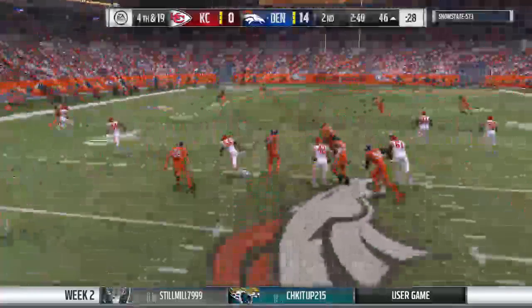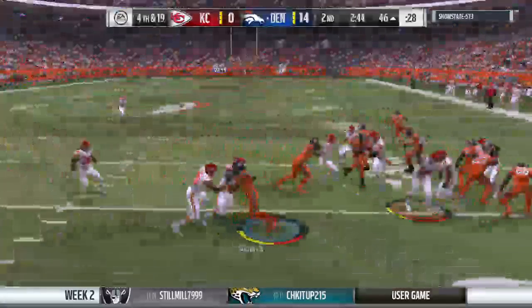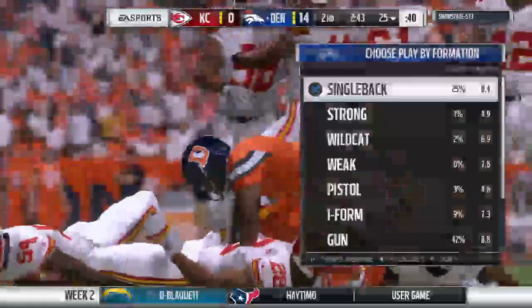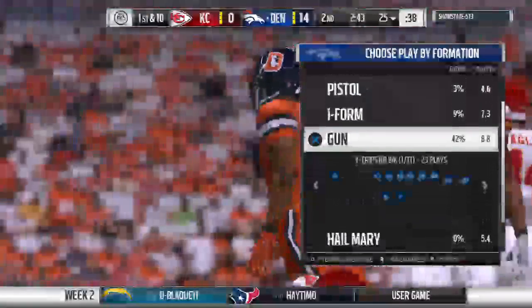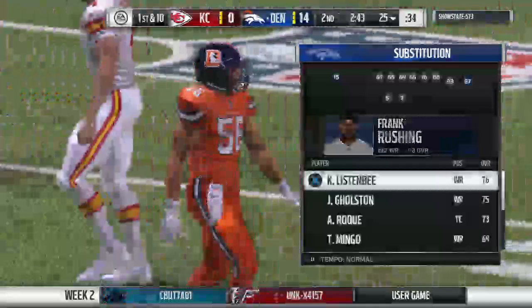They'll send this away into the Rocky Mountain Night, and it's a good one. This will be fielded at the 17. A special teams mistake there, no doubt. Just 26 yards officially on the punt. And possession will switch hands, 1st and 10.